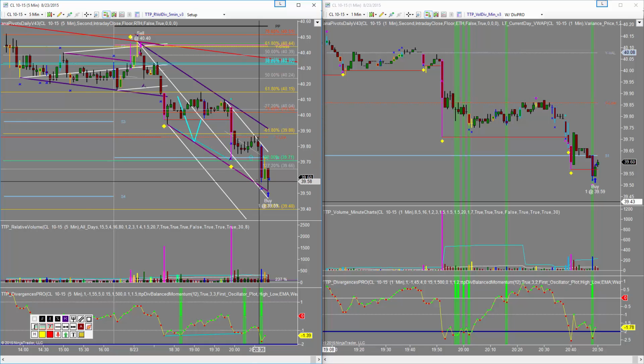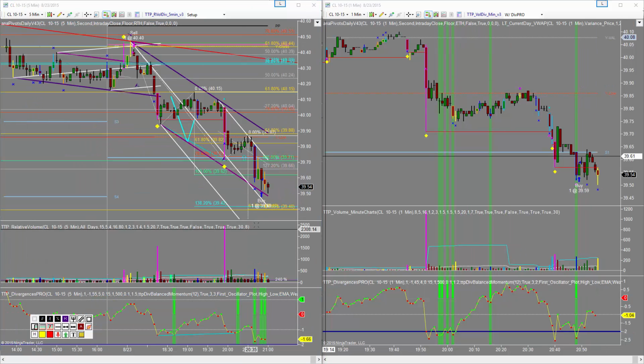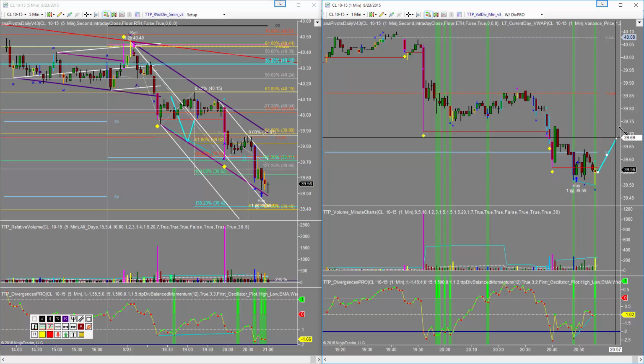Okay, so let's go over the trade on Friday, because that was a pretty killer trade. By the way, we do have a fib confluence zone down here at 40, so it may end up coming down a bit further, but I would imagine we get some kind of retracement from here before it comes down.